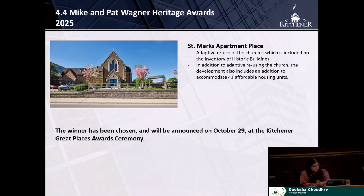The last project that we looked at was the St. Mark's Apartment Place. This building is included on the inventory of historic buildings. This project involved the adaptive reuse of the church for affordable housing. An addition was also built, which you can see towards the left on this picture, to accommodate 43 affordable housing units.